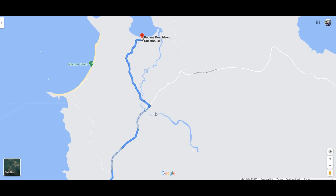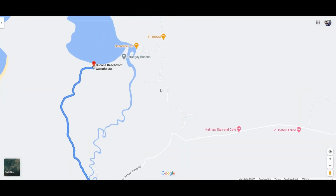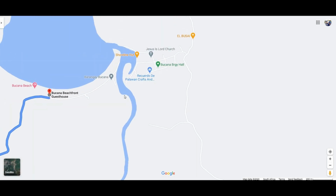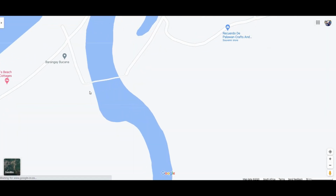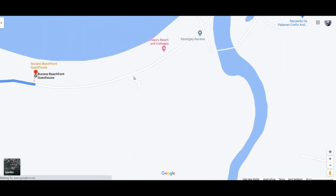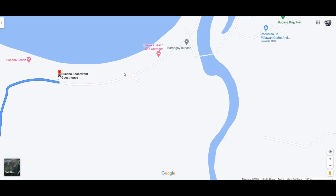We will advise you not to follow the Google Maps at this point, because this takes you on a mountain jungle past the road to the guest house, and we will advise you to continue on the 490 highway, which is a tarred road, and then at this point over here you turn off on a gravel dirt road to the Bucana Fishing Village. So over there is the village. You park your motorbike over here and you make your way via a footbridge over the river, and you make your way to your various guest houses on the Bucana Beach area.